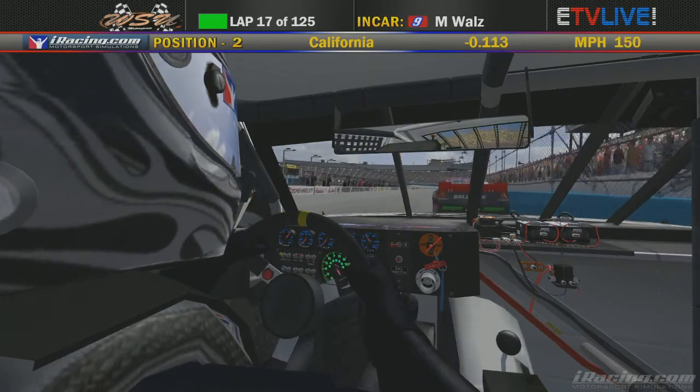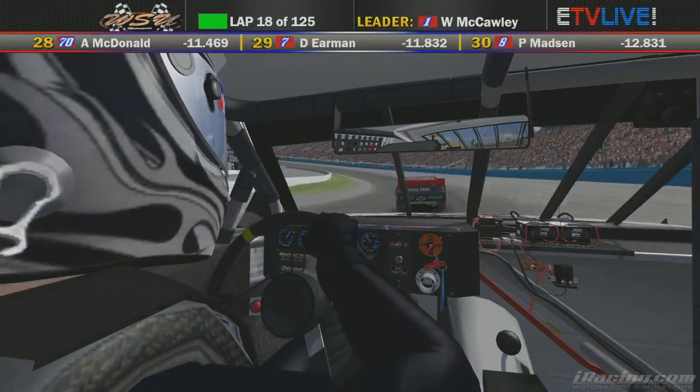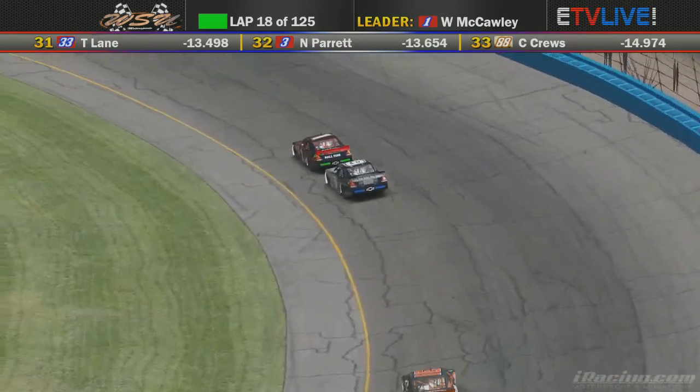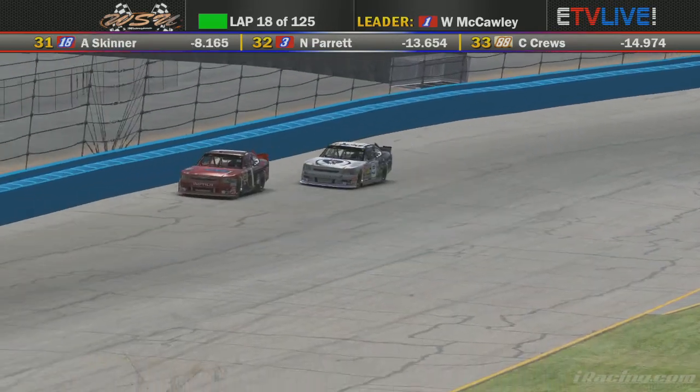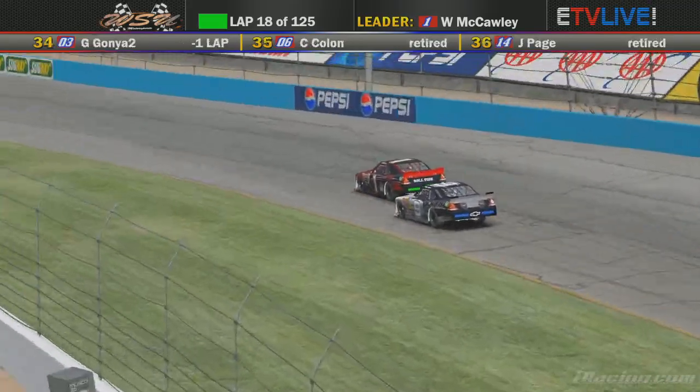The 9 car at him definitely better in 3 and 4 than in 1 and 2. No doubt. He's definitely the faster car right now. He just needs that clean air that the 1 has right now to his advantage. The 9 car is definitely quicker. He needs to get that clean air if he wants to get the better feeling out front.